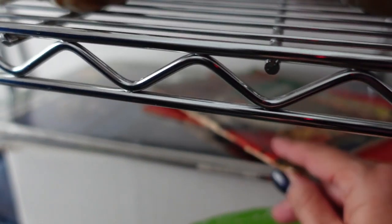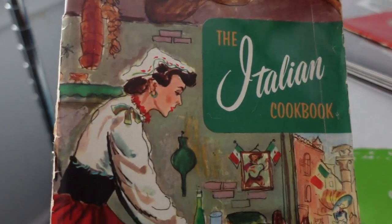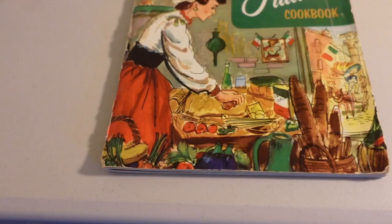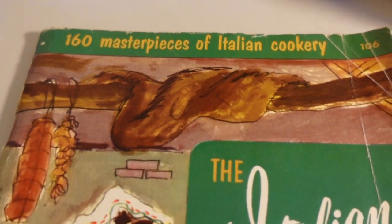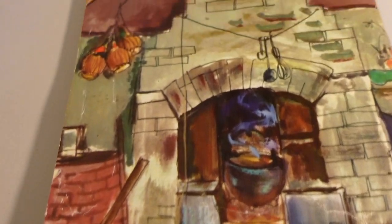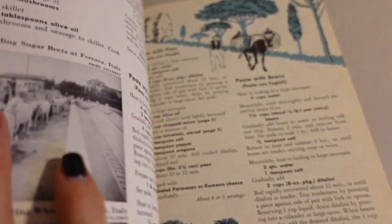Let's go get something out of the closet that I sold on eBay. It's this little cookbook. Let me take it over to my desk and I'll tell you more about it. I thought the graphics on this cookbook were amazing looking. I particularly like the front cover. It's got more on the back. And of course, it's got lots and lots of recipes in here.